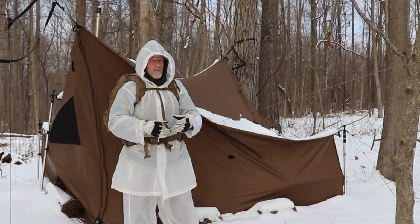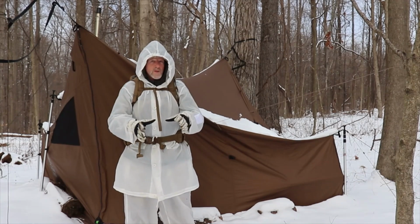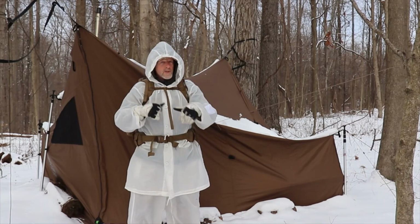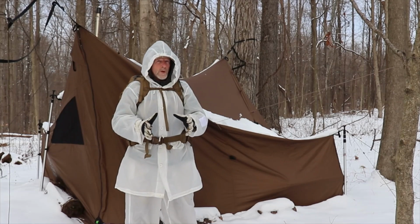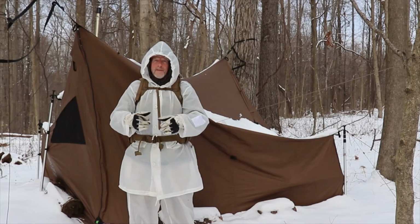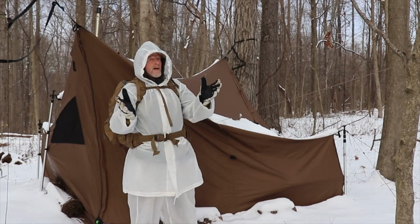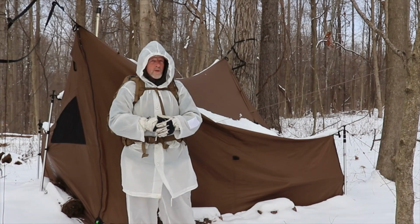Anyway, I'm going to go ahead and get my GoPro and go around and let you see the effects of the snow on this. And then we're going to go inside. I'm going to set up the wood stove. I need to procure a good bit more firewood to restock my supply for the next time I come out. And then I've got some other things that I need to do while I'm out here that I'm not at liberty to film. So I'll get my GoPro and get to it. Okay, here we go.